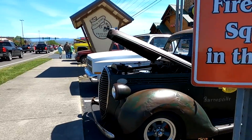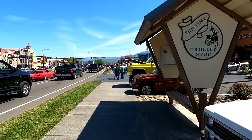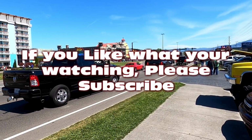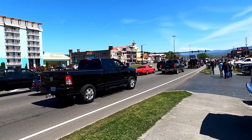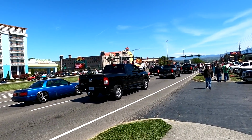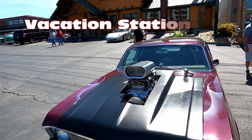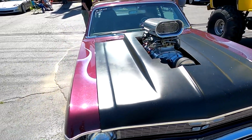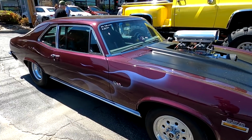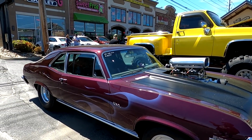Steve's Hot Rod Shop. Yeah, we see him here. Steve's Hot Rods. A little bit of the traffic for you. A Nova with a blower. Look at that. See, notice the numbers: 28.5, 28.5.